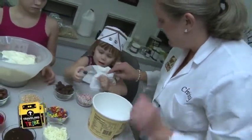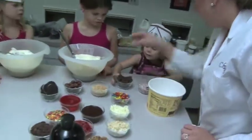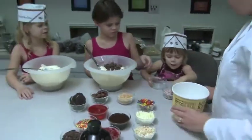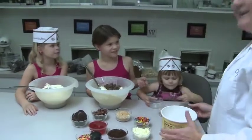Okay, let me take this from you so we don't. Oh, let's dump it in the bowl. Here, dump it in the bowl. You want to dump it in the bowl? Perfect. That's chocolate cake with chocolate icing. That's okay. That's okay.